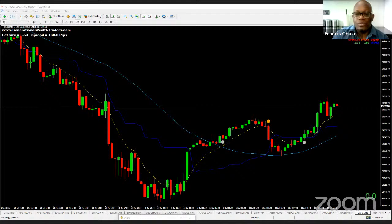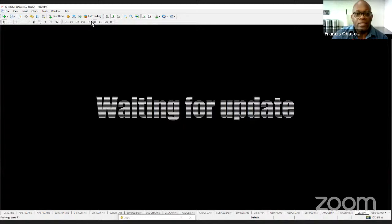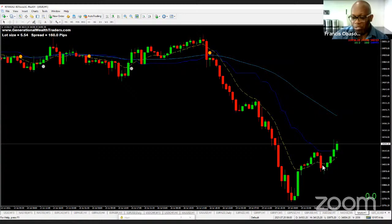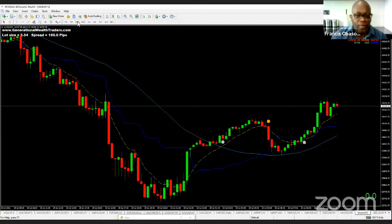Okay. So with US 30, that's this one, we see it was bearish last week, or it closed bearish. Yesterday was bearish as well, the daily time frame. We see the 4 hour, obviously there's been some selling pressure here. But today, now this is the 1 hour, it's been pushing up in the last how many hours? Last 4 hours, 5 hours. And I believe it's going to go a bit higher.